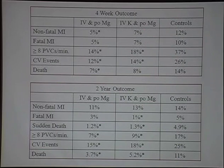If we look at 4-week outcome, this is the intravenous and oral magnesium, intravenous potassium and oral magnesium. Here's the controls: non-fatal heart attack, fatal heart attack, arrhythmia, cardiovascular events, death. There were significant reductions. At 4 weeks, 14% in the controls. Those that just got a few dollars worth of potassium and magnesium, 50% reduction in death.